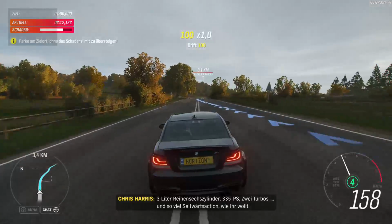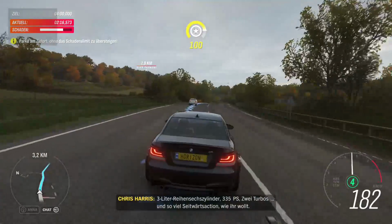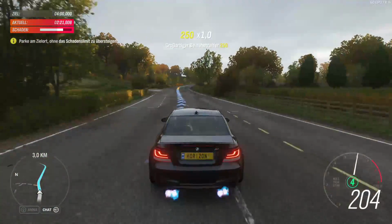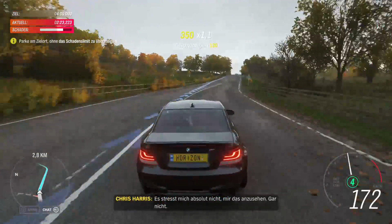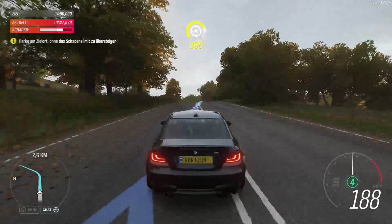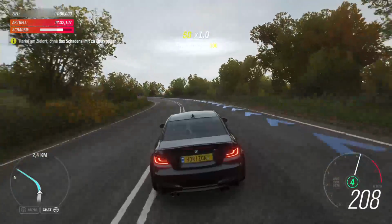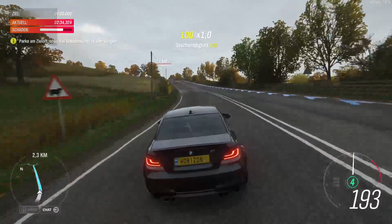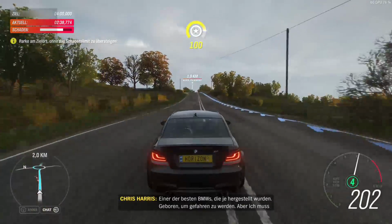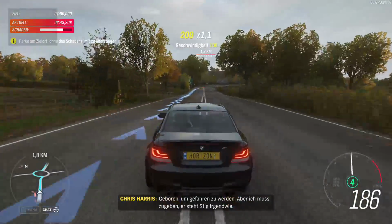Three-litre straight six, 335 horsepower, 2 turbos, and as much sideways action as you like. Well, this isn't stressful to watch. Not at all. One of the best BMWs ever made, this. Born to be driven by me. Got to admit though, Stig does kind of suit it.